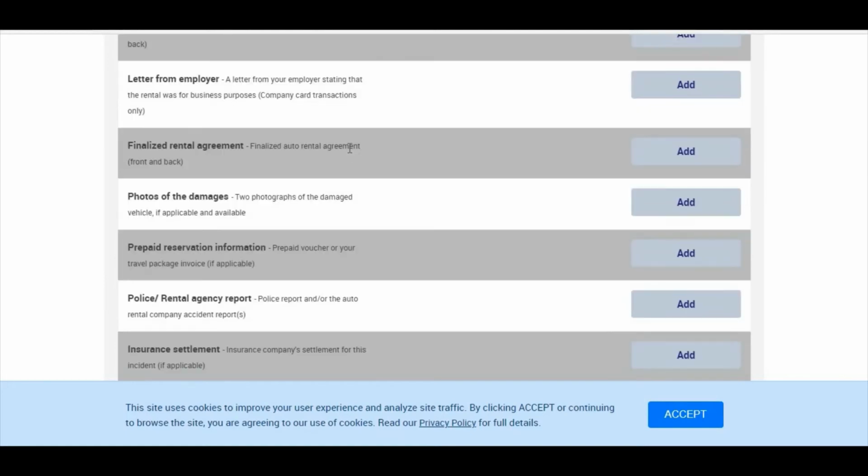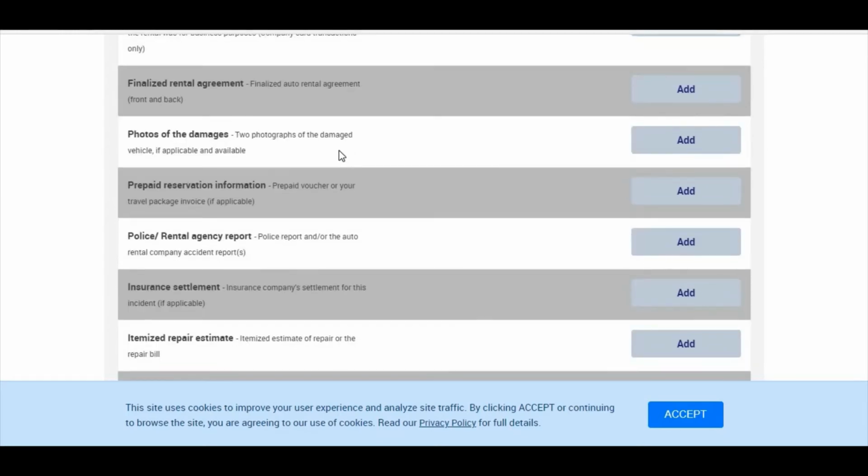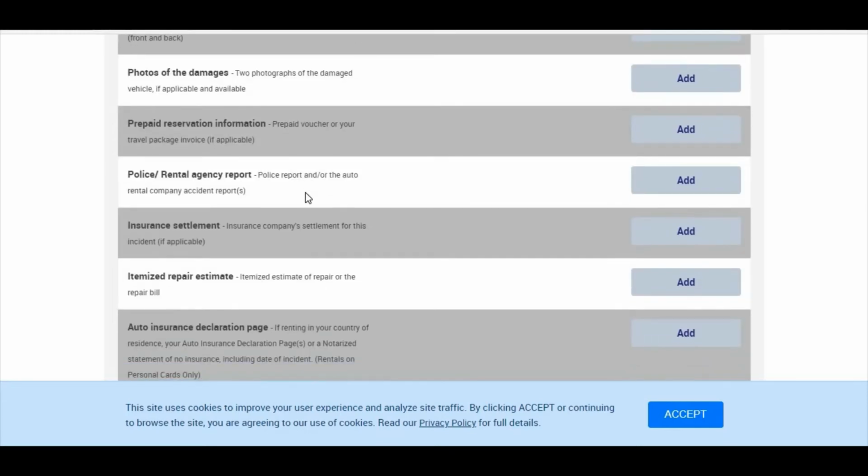Wow. So here's the final rental agreement here. Photos of the damages, I have that. Prepaid reservation information. Why would they want that? But okay. That's if applicable, so you don't need that. But police rental agency report, police report, and or the auto rental company accident reports.